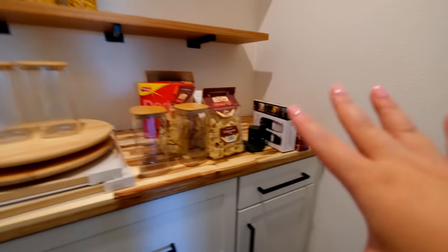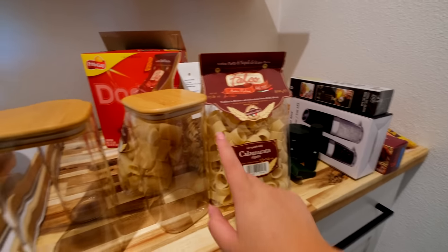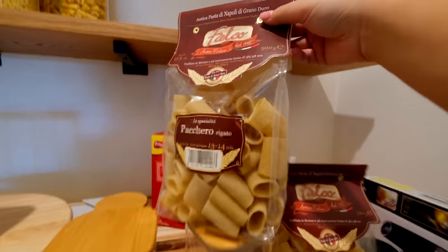I have things that I need to pack and put away. Oh my God, look at this pasta that I got at Home Goods. They are huge, you guys. Look at this rigatoni. Oh my goodness, it is ginormous.